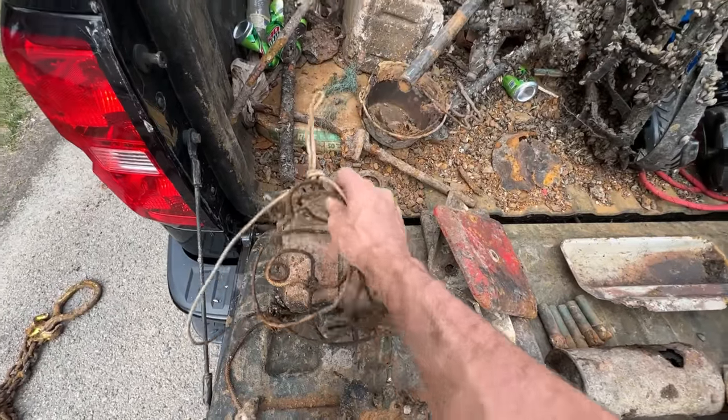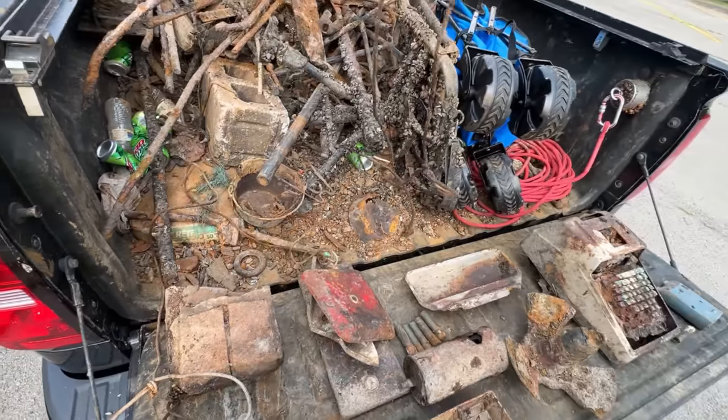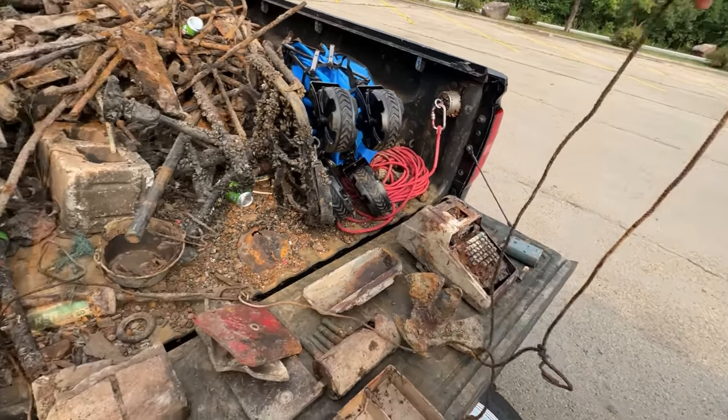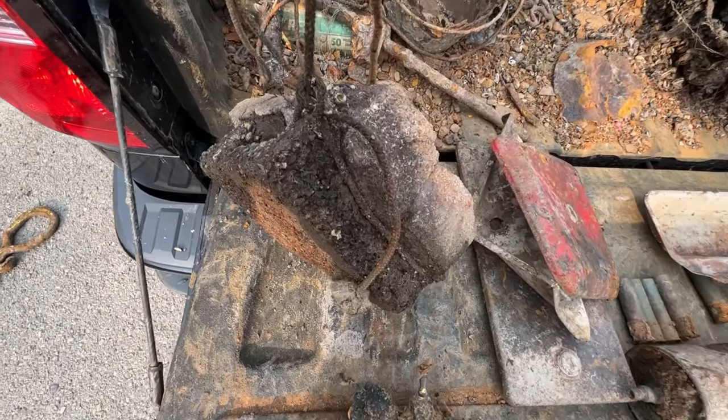Then I found this brick here that's got like a rope tied to it, and it's kind of spooky because if you look at the loop on the end of it, I mean, you could fit like a body in there. I don't know, man. Somebody tried to weigh something down for sure. You can see they hand tied it to this brick.